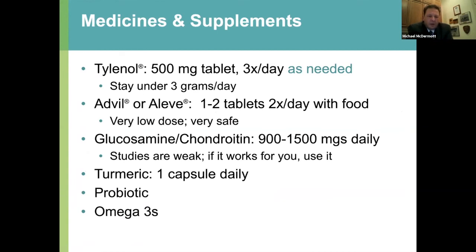The medications, these are over-the-counter preparations. Tylenol. You can buy the extra strength 500 milligram tablets, use that 3 times a day. You can go up on that. You want to stay under 3 grams a day.